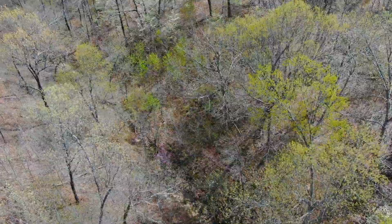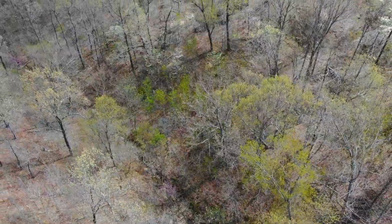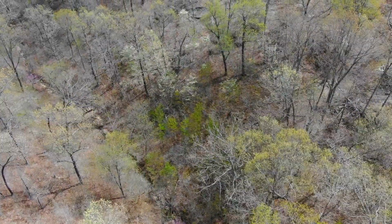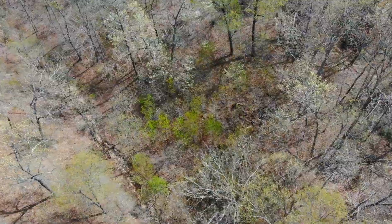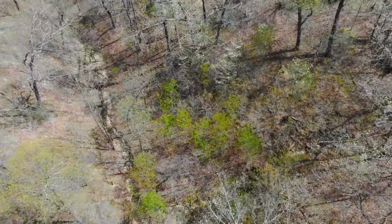So excellent access to this with the county road frontage. Having the meadow is fantastic. You've got multiple options for building sites or campsites. The meadow, of course, is a viable option. You've got to be at least 100 feet off the county road, but that meadow goes back like 300 feet, so you could certainly have that as an option.